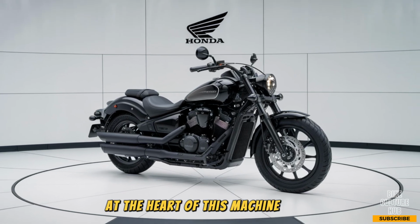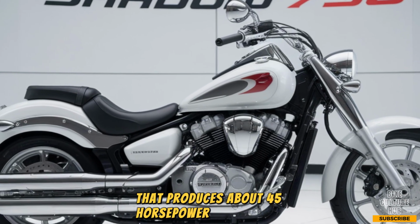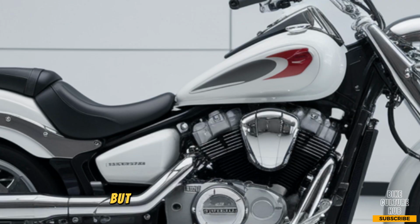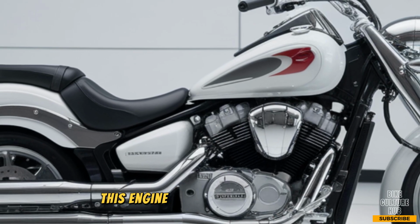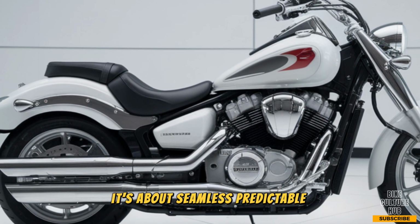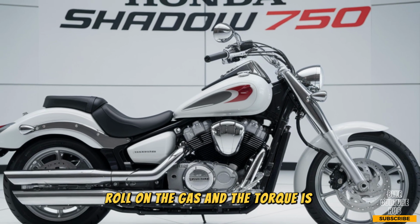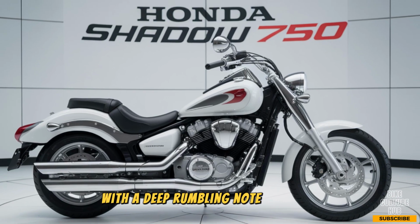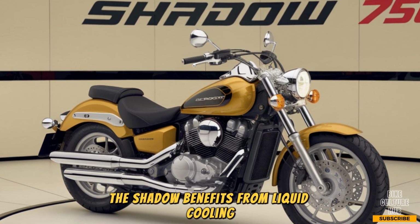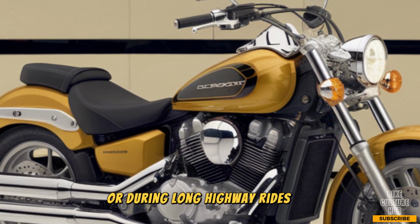At the heart of this machine is a 745cc liquid-cooled V-twin that produces about 45 horsepower and 47 lb-feet of torque. Those numbers might not seem earth-shattering, but on a cruiser they're exactly what you need. This engine isn't about chasing red lines or delivering sudden bursts of speed. It's about seamless, predictable power that makes every twist of the throttle feel satisfying. Roll on the gas, and the torque is right there, pulling you forward with a deep, rumbling note from the twin pipes. Unlike some of its air-cooled competitors, the Shadow benefits from liquid cooling, which keeps the engine running smoothly even in stop-and-go traffic or during long highway rides on hot summer days.